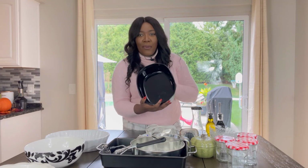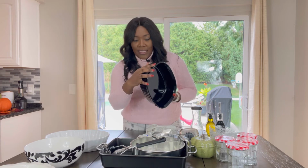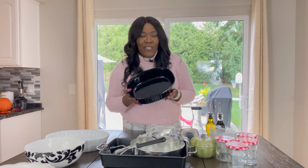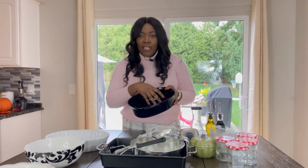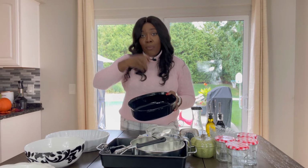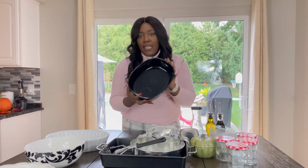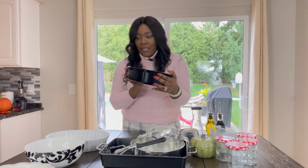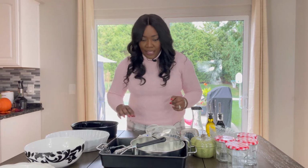Next up, I purchased this black one. And the reason why I purchased this black one, immediately when I saw it, I thought this would be so nice to put ackee in because of the color of ackee. It is yellow, so it pops whenever you plate colorful things in. So this is also similar to these items.